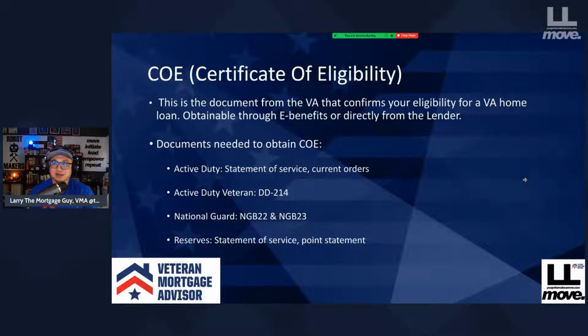The certificate of eligibility is how you determine what you're eligible for. This is the document from the VA that confirms your eligibility for the VA home loan. It's obtainable through eBenefits or directly from the lender. In fact, I ask every single veteran applicant if they have the COE. If not, then we can pull it for you.